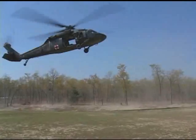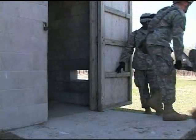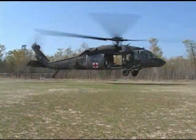The more times you can get guys on the ground, in the dirt, doing their mission, the more friction there is, the more problems you have to work through, and that's really where the learning occurs.